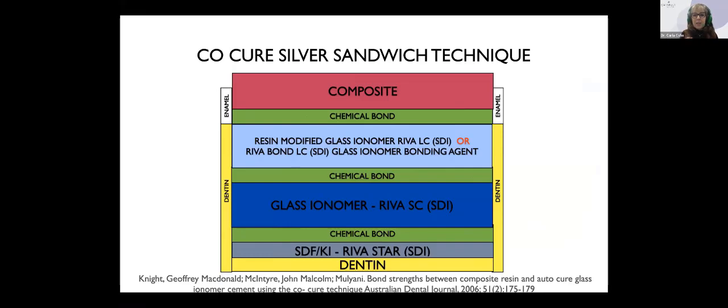Knight. So this is a cross-section of our co-cure silver sandwich technique. At the base, at the bottom, you see there we have our dentin and the layer of the silver diamine fluoride potassium iodide, that Reva Star from SDI, a chemical bond you see here between that and the pure glass ionomer. And then we have either a layer of resin modified glass ionomer restorative or a layer of our Reva Bond. This layer is the glue, and you would choose between one and the other depending on how deep your restoration is.